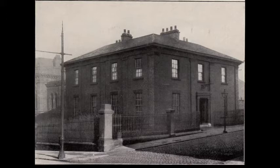This is the dispensary. Now, this was set up in 1832, but not this building. This building was used from 1855 onwards. The original building was on Gateshead High Street, and the idea of the dispensary was that the poor could go and access medicines and treatment at very low prices.